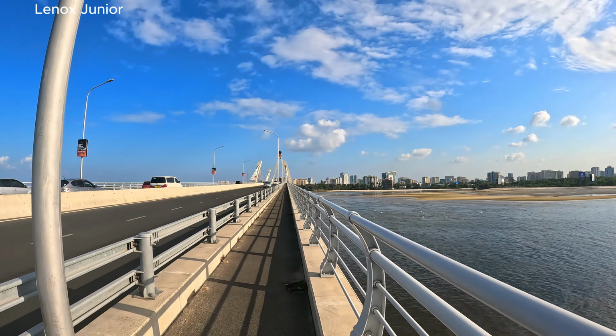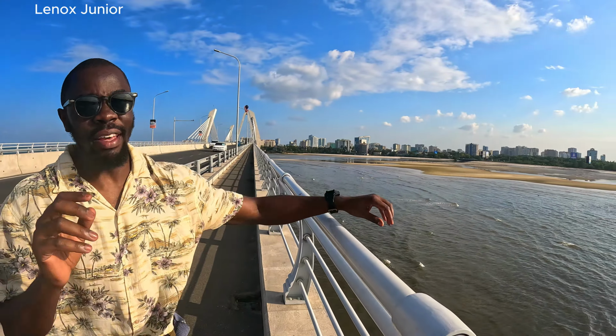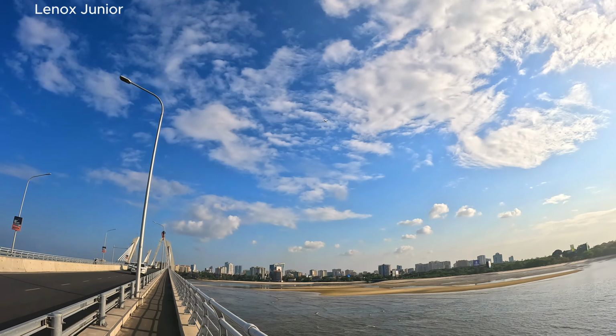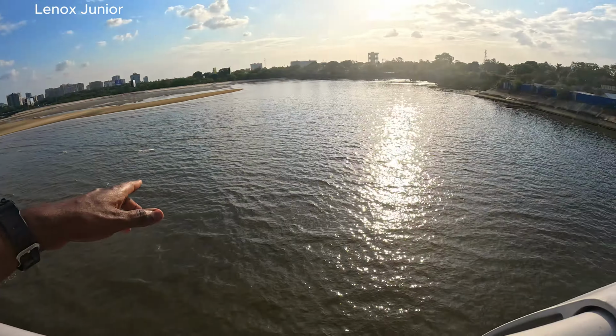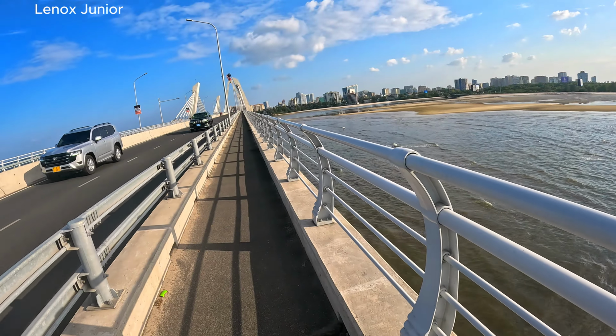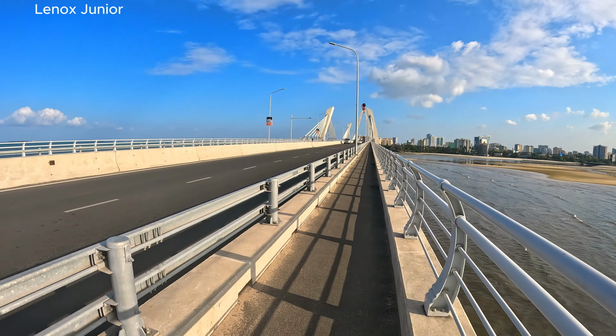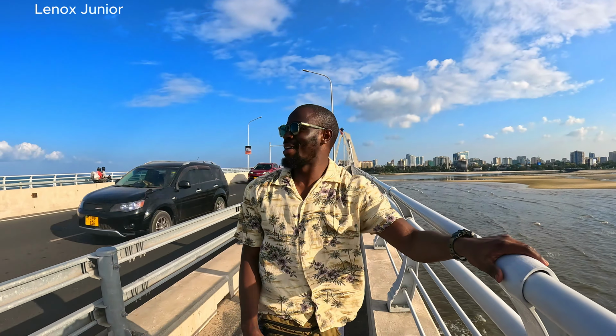On Tanzanite Bridge, this is the longest bridge in East Africa, and it's 1.03 kilometers, one of the most beautiful bridges I've seen. And look at this. In the evening there's a nice sunset down here, and this is the Indian Ocean. Let me show you the Indian Ocean. Right there is the Tanzanite mineral up on top. Now you can see it. Very beautiful. More reasons why I love Daressalaam. Welcome on board.